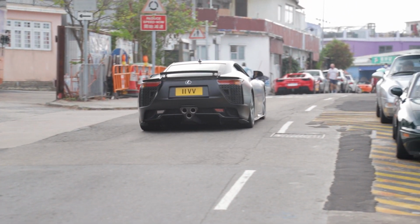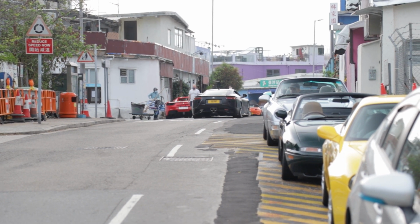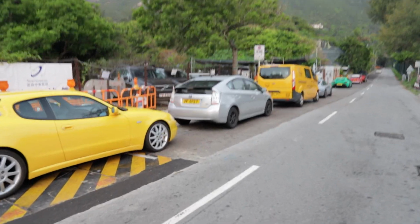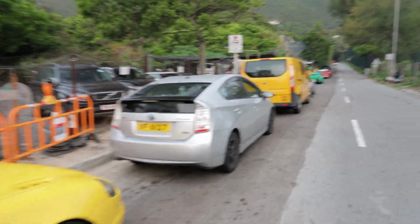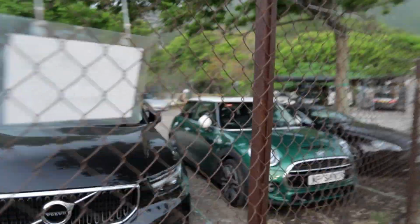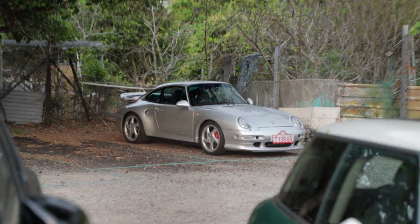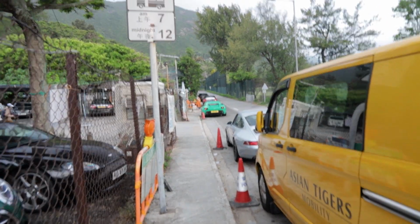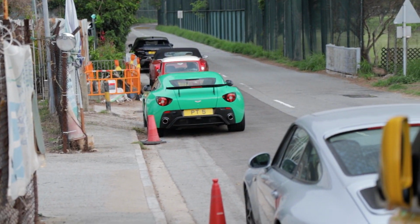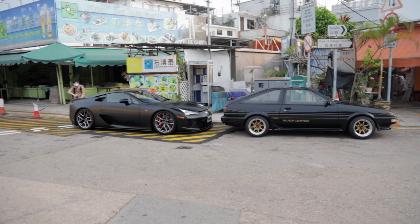Yes, LFA, nice. Oh, nice. Haven't seen this for a few months, I guess. Oh my god, it's the prettiest GT3! Yeah, I don't care about this one. And also, there's a 993 Turbo right there. So this is basically it. And also, a V12 Zagato. You know, just some random JDM cars parked next to each other.